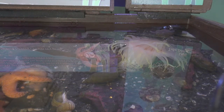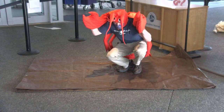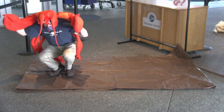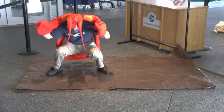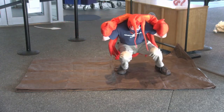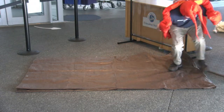We got Darren putting on one of our last costumes today. We ready to go, Darren? Let me get over here for you guys. All right. There he goes. What do you think he is? He's a crab! Good job! He's doing that great crab walk back and forth with those little pinchers.